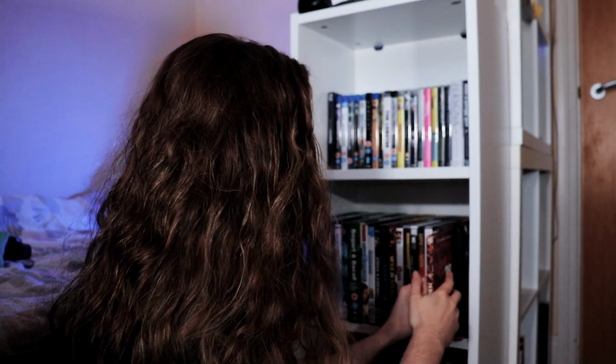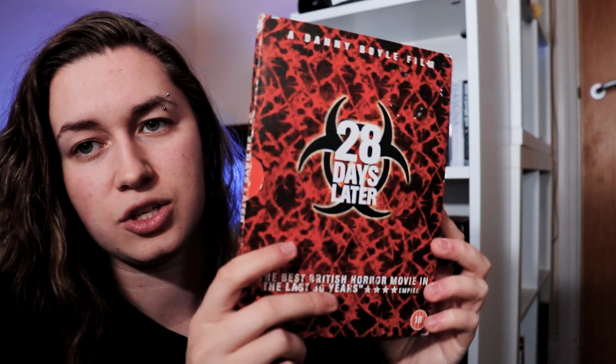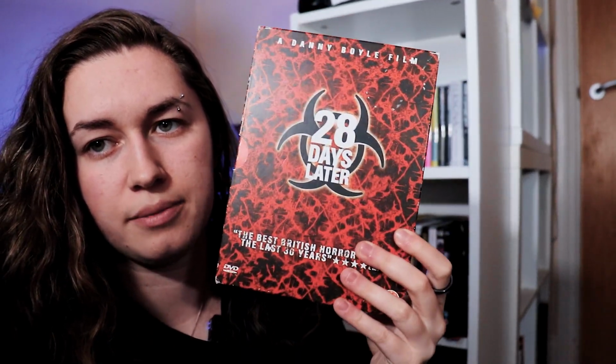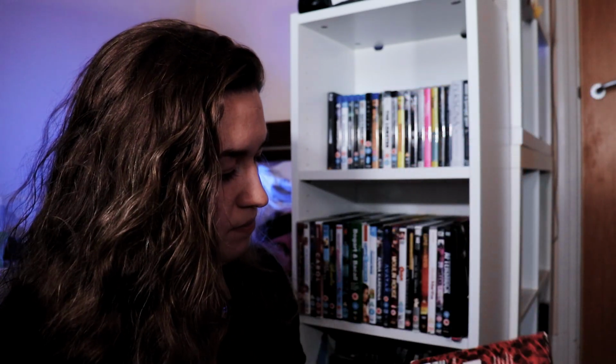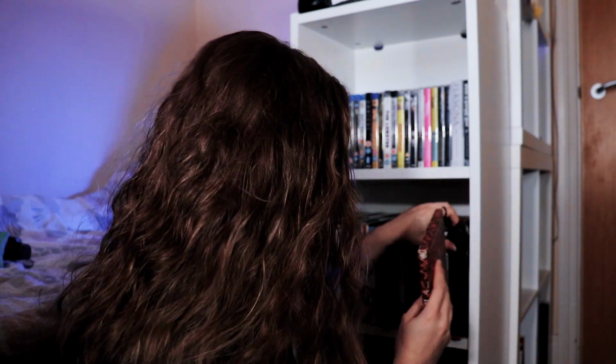And I got multiple editions. Should get them on Blu-ray as well before. But got an edition of 28 Days Later right here. So yeah, it comes with a few postcards. The official cover of it when you slip. But yeah, I bought this because it was a couple of quid. Someone was selling it for a couple of quid on Amazon.